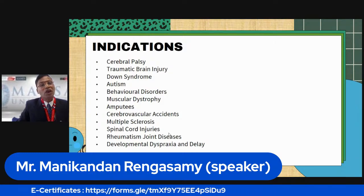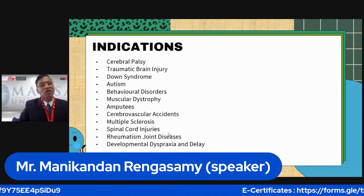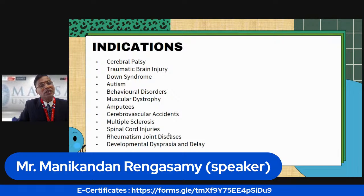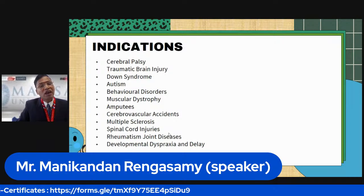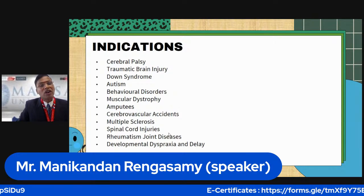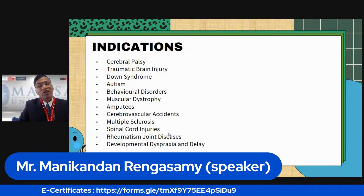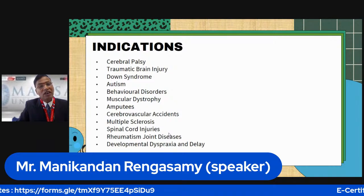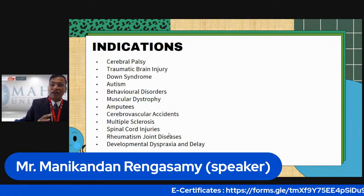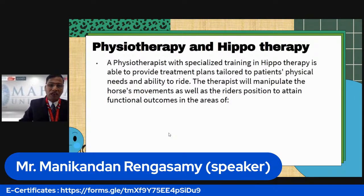Okay, so after that, to improve trunk control, and after that we can train them for gait training, all those things. Even stroke patients, okay, but not acute stroke patients. Once the patients have made a little progress and need to improve their balance and posture, at that time we can utilize hippotherapy. Multiple sclerosis, even spinal cord injury patients during the recovery stage, rheumatic joint diseases like rheumatoid arthritis, and most children with developmental dysplasia or delayed development have a good option in hippotherapy, right?